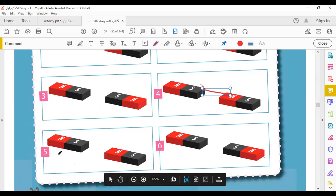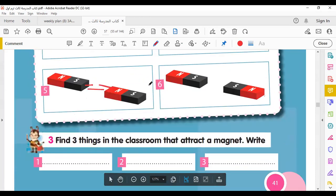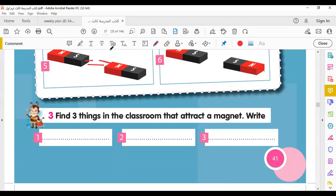What do you think about number 5, Ellen? Also the same. Attract. And what do you think about 6? Repel. Thank you. Muhammad Tantawi. Yes.